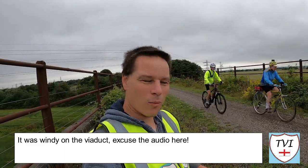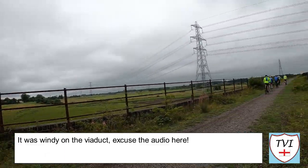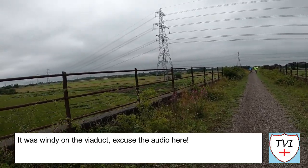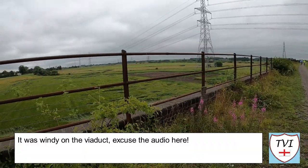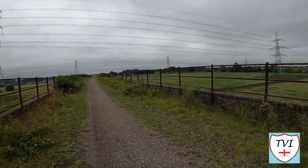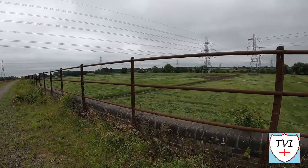So there's no way of getting down onto the land that's underneath the viaduct, which is a bit of a shame really, because I would have liked to have got up close to the arches like I've done before on old railway viaducts, but I can't do that here. There's no path that leads down onto the fields you can see underneath.